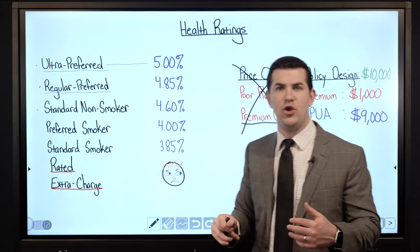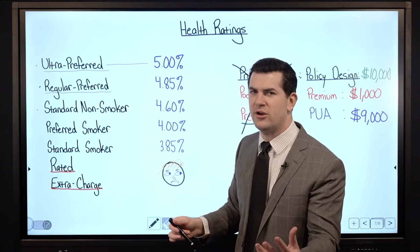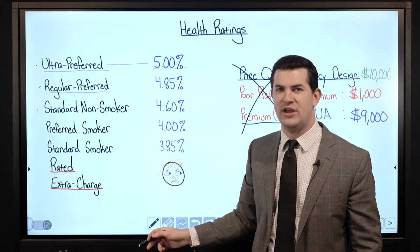Let's assume that you have a policy designed for maximum cash value, you get an ultra preferred rating, and just for the sake of simplicity, the internal rate of return is 5%.